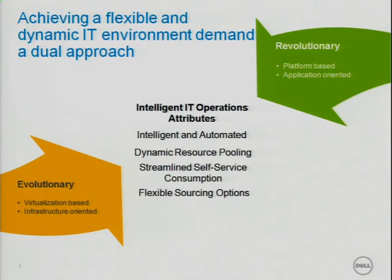So Dell's position is that it's really a dual-pronged approach. You have an evolutionary approach, and you have a revolutionary approach. So what do you mean by that? So traditionally, what we do is we have an application that's tied to an operating system that's tied to a hardware. Right? This is before virtualization.